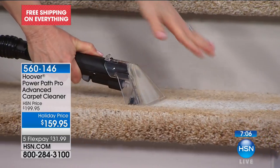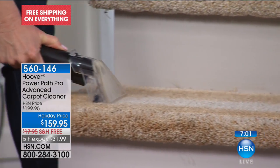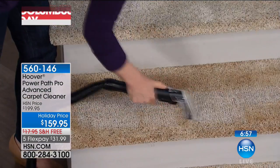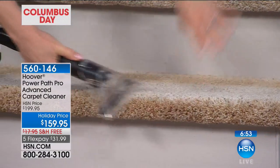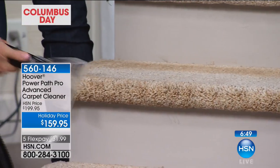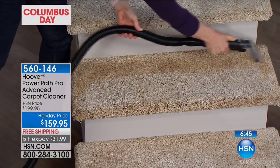Look at that dirt, those high traffic areas, if your pets are going up and down the stairs. And then you can scrub. You need to give it a little bit extra power. You can go around this area right here. And what about back here? All the way.